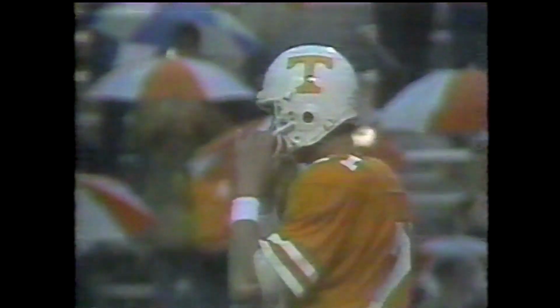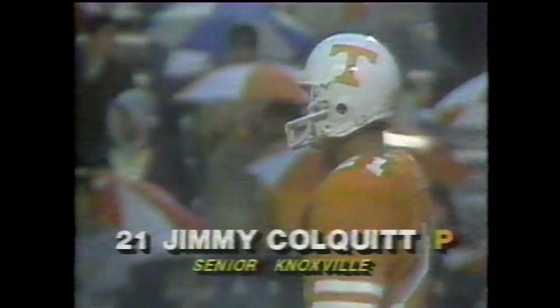Senior from Knoxville, averaging 43 yards per punt this year. A 4-year starter for the Volunteers. And so Memphis State has deep to receive. Harris, as Colquitt bangs that wet ball, sending a wobbly spiral, fumbled, and Tennessee has recovered another Memphis State turnover.